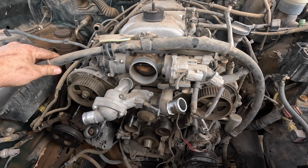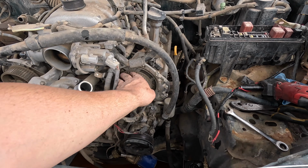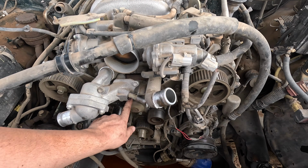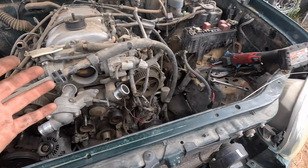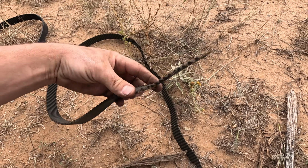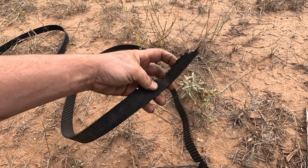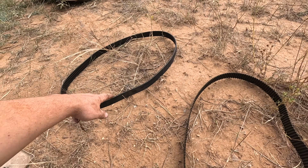Got everything torn down, the old timing belt pulled out of there, and everything looks pretty decent. None of the pulleys are super destroyed. All of the idlers and the water pump spin free, so there's no binding there. I'm not exactly sure what happened with the timing belt, but it's pretty ripped up. I don't know if it got bent too hard during shipping or transport or install or what, but this new timing belt should be good to go.